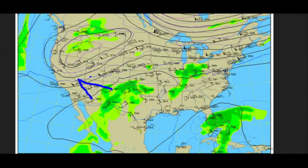Yeah, that's going to put it from about Bakersfield through around Area 51 up to, I guess that would be Ogden, and then up to Cheyenne, kind of like that right there. So that would be a 500 millibar warm front in between. Actually, the standard way to draw that is going to be kind of like that right there. So you would just have hollow tips there.